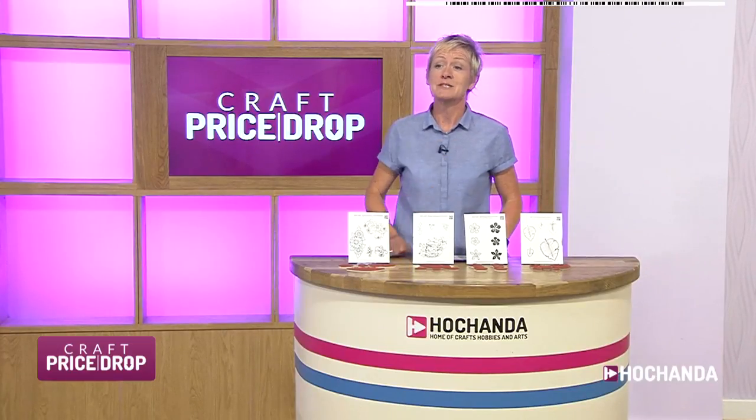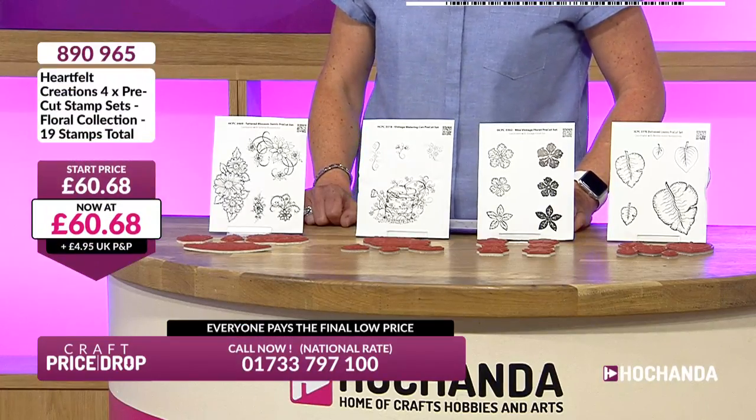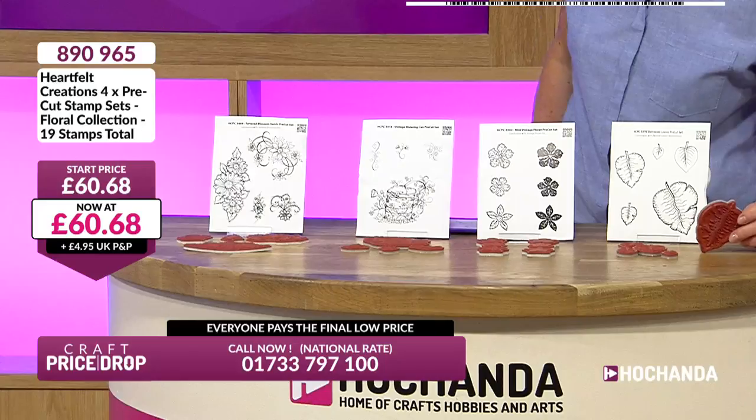And you need to hurry up and get this, because this is really nice as well. This is Craft Price Drop, and this is where you can bag yourself a bargain. We've got some fabulous heartfelt stamps here, and you're getting 19 in total. I know, they're fabulous. What's great about these, first of all, heartfelt, American company.